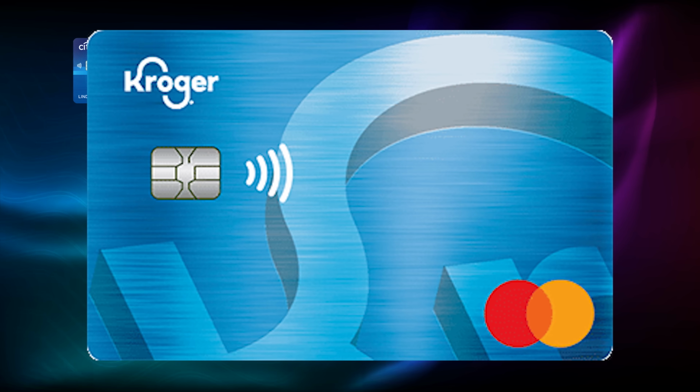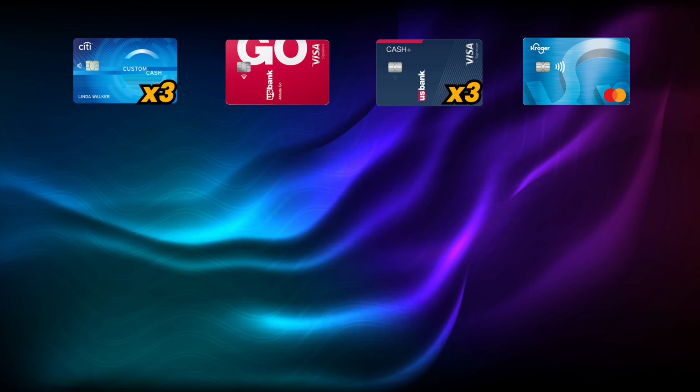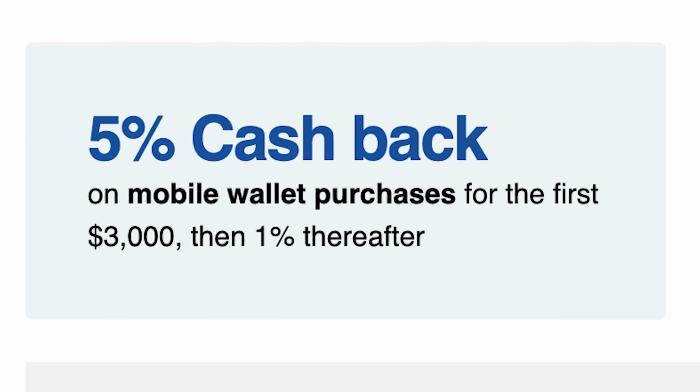So the first one we have is the US Bank Kroger MasterCard. This is a co-branded card rather than a store card, and this offers 5% back on mobile wallet purchases. This possibly is the best card out there right now for mobile wallet, and he doesn't have the 3 stars, so he doesn't keep it in his wallet because he's only using it for mobile wallet. So it's just entered into his Apple Pay or whatever.